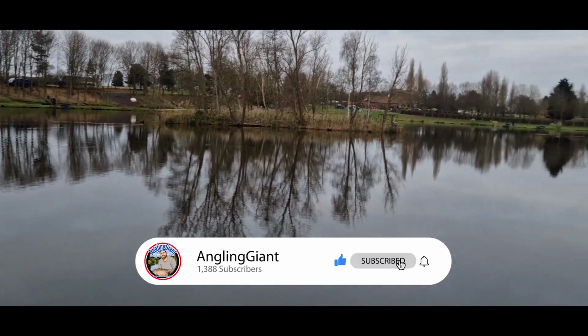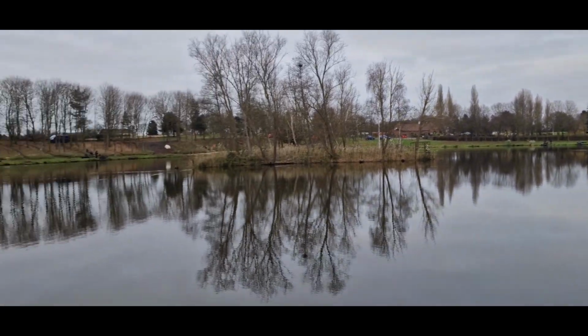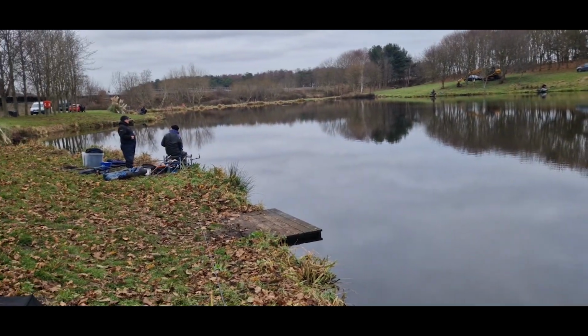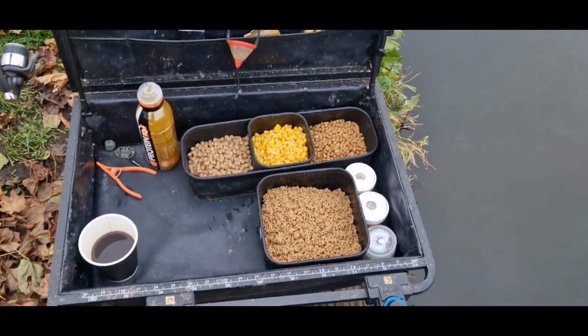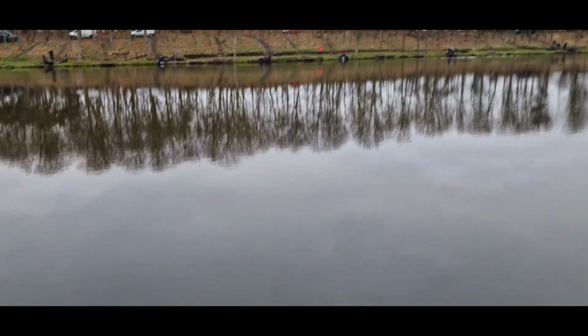Here we are. Nice and flat at the minute. I don't know how long that's going to last. As I say, drawn next to Andy Sellers there. Nice simple setup today, 2 rods, pellet cone wafters, coffee for me. Let's have a look what we can do.